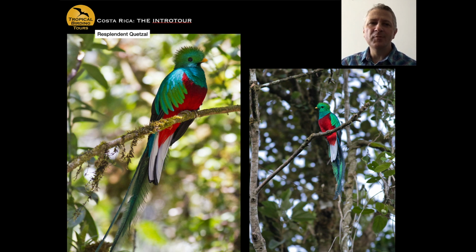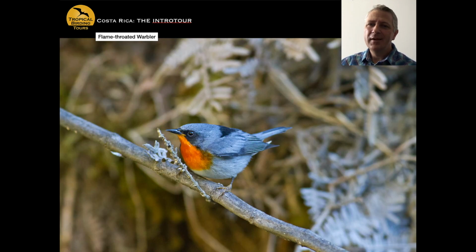Not least the most famous of them all, the resplendent quetzal, considered one of the world's best birds and one of the world's must-see birds for the appearance of it alone. It often nests either on the property we stay in or nearby, so we have a very good chance of seeing it. In all the 15 years of running the tours, we've never missed it.